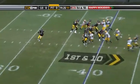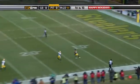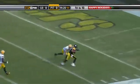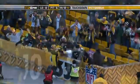Let's pick things up with the first play of scrimmage for Big Ben Roethlisberger and the Steelers. Up top to Mike Wallace, 60-yard. How do you get that open? Yeah, it could be a double move, Coach. Look at that. Yeah, the Lambeau lead. That's a short fence.